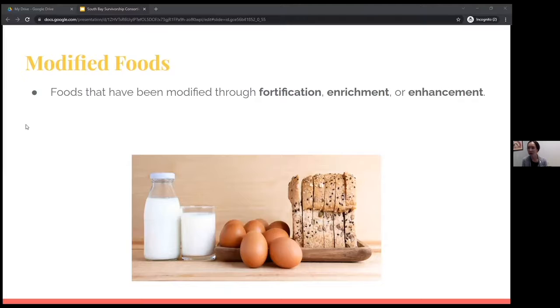And you might be familiar with these terms. You might have heard of them. But what I'll do now is talk about the specific differences and some examples of foods that fall into these categories. So the first one is fortification.